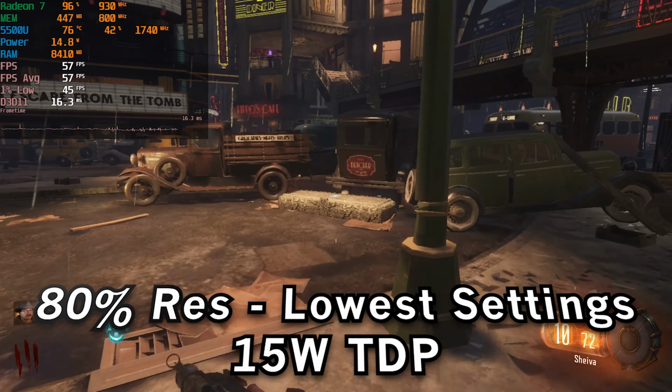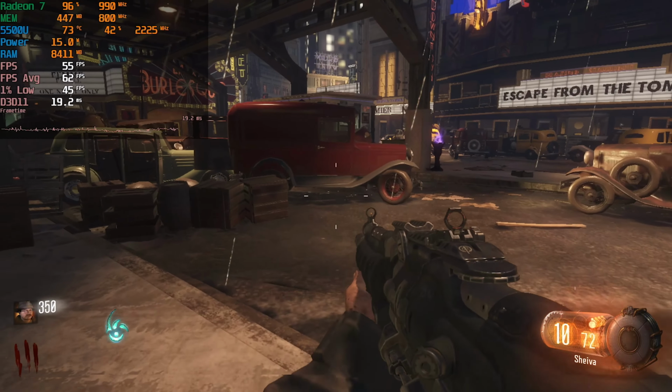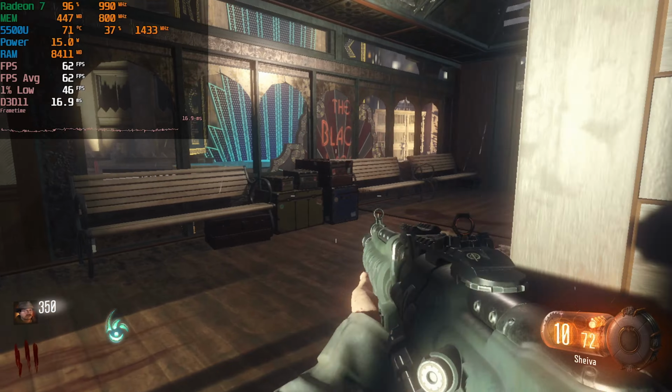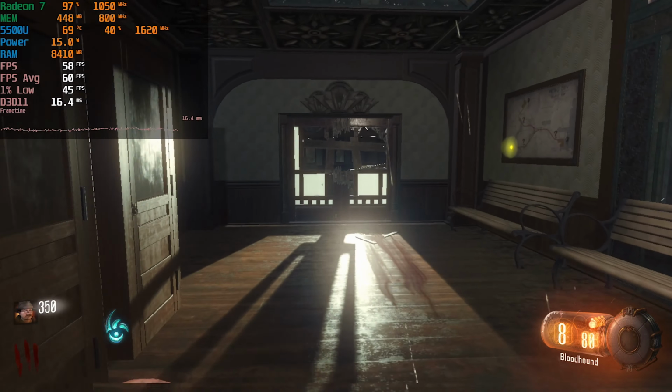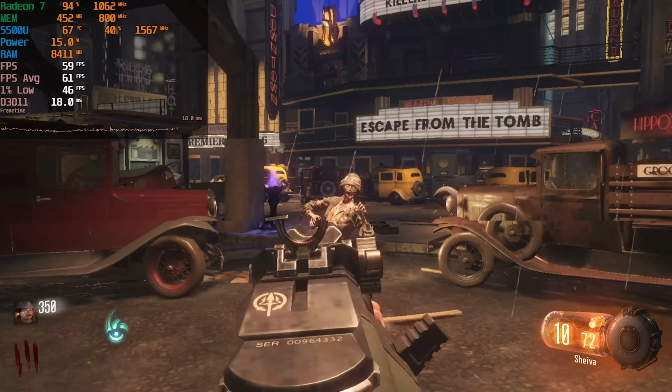Of course, another thing that we could do to improve the performance is to drop down the internal render resolution. Now this is running at 80% of 1080p, so it is around what you would expect 900p to be. And at the stock 15 watt TDP, the level of performance that we're getting here is very comparable to where we were at the 25 and 30 watt TDP at the full resolution.